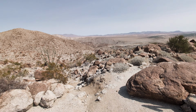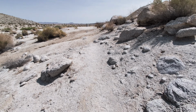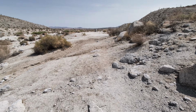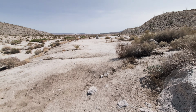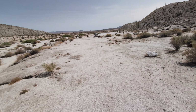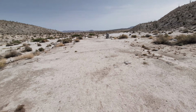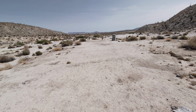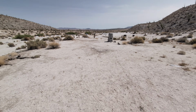I'm gonna head back. Let's see how long it takes. Made it back to the campground. Took about 20 minutes from the top at the Torote Bowl, coming downhill. Just have to be a little bit careful because of the rocky, slippery trail, and it's a steep downhill.